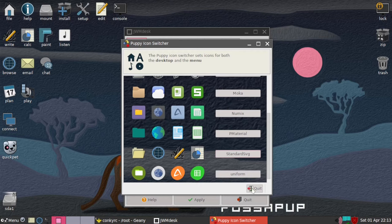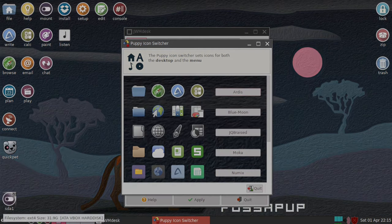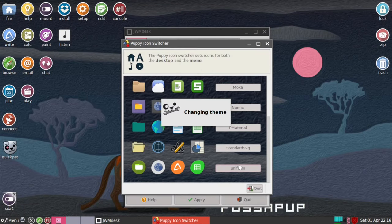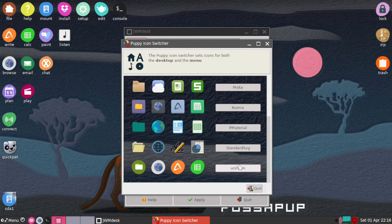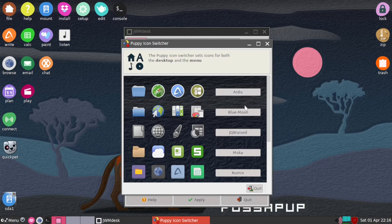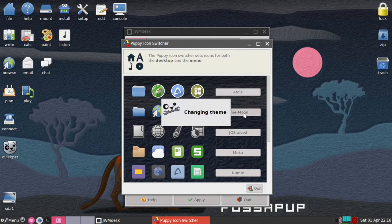I think I broke it. Okay, I kind of broke the icon thing there. All right, uniform. Yeah, they're all really good. I like them. I like the icon things on here. But we're going to go with Blue Moon and stick with that.